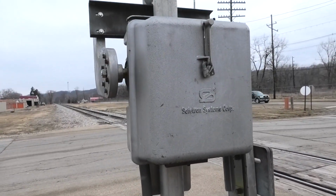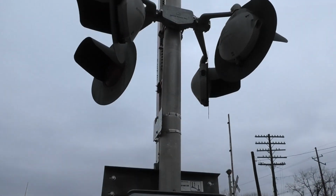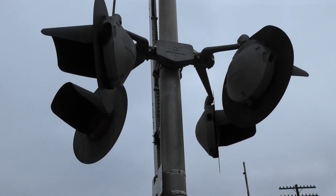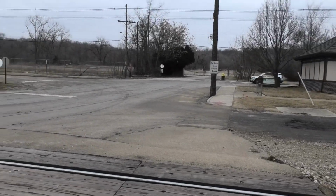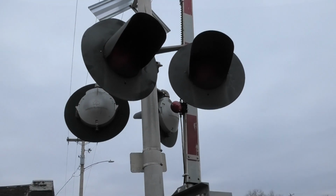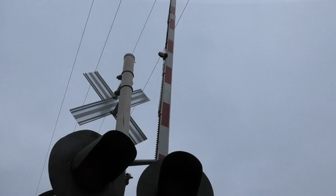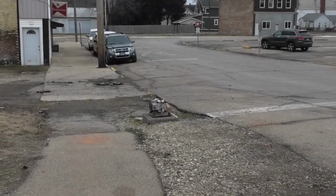Gate mechanism, we got a Safetran 2000s one with a standard gate mount. Side view of the lights with a Safetran junction box. You can really see how out of alignment the lights are. Back view of the lights. This gate has a newer striping with 4-inch RECO gate lights. I think they're LED.